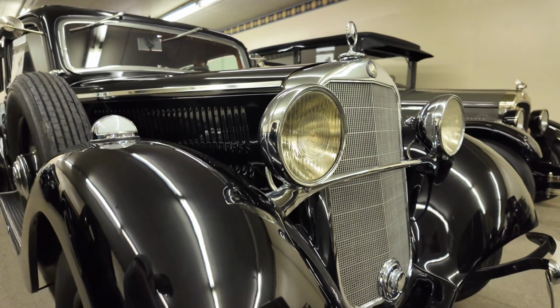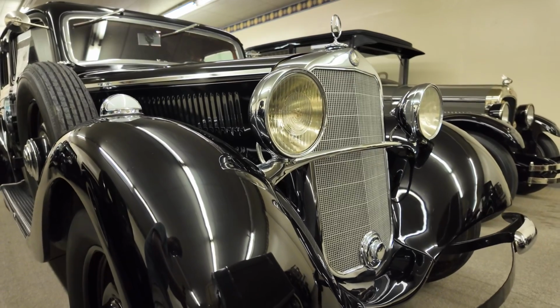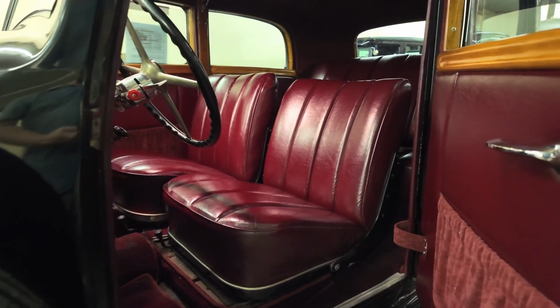The year is 1936, and this W143, a.k.a. 230, was the first year that Mercedes-Benz produced it.